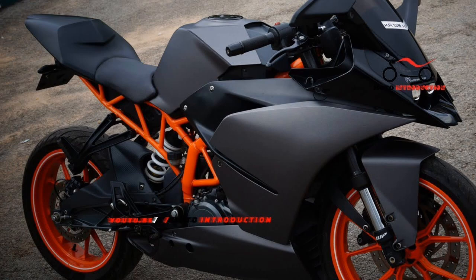The 6-speed gearbox is smooth and refined, helping you make the most of that narrow power band. What really sets this engine apart is its refinement and responsiveness. KTM has tuned it well for the kind of performance that new riders can manage without feeling overwhelmed, while still giving enough juice to make everyday rides exciting.